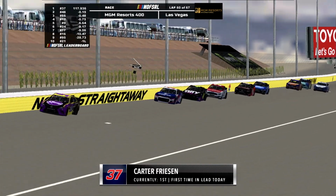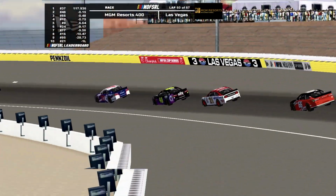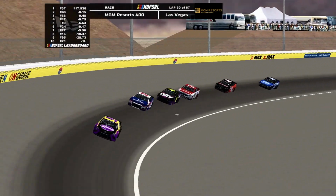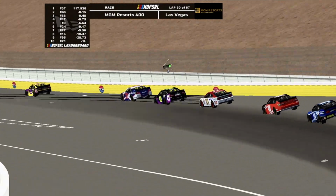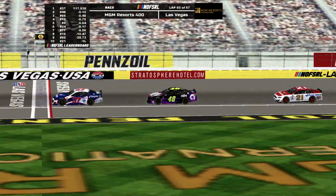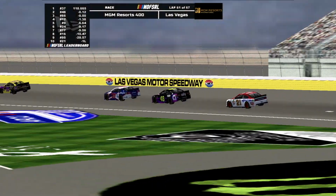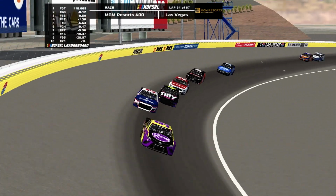Oh, don't count out that 48, though. He reeled in Friesen quickly. Tyler Markle, he is coming. Remember, he never led a single lap last season in Cup competition. Could have a chance to win it. It's like they say, it doesn't matter how many laps you lead, even though for points it always matters. It matters that it's the last lap to the checkers. That's what really matters the most right there.